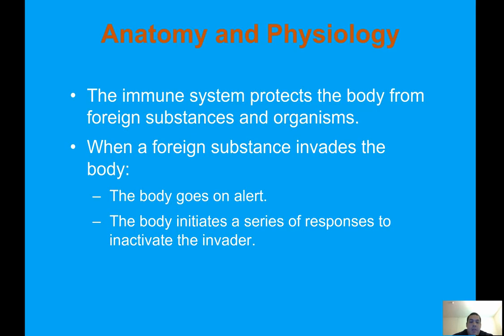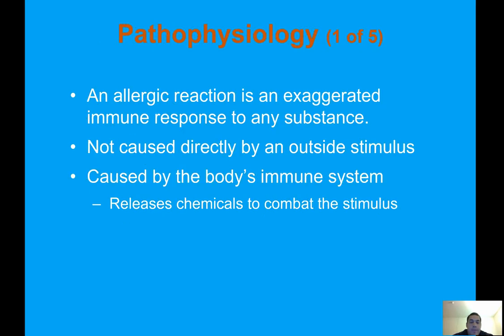The immune system protects the body from foreign substances and organisms. When a foreign substance invades, the body goes on alert. The body initiates a series of responses to inactivate the invader. So, pathophysiology. An allergic reaction is an exaggerated immune response to any substance, not caused directly by an outside stimulus, but caused by the body's immune system releasing chemicals to combat the stimulus.